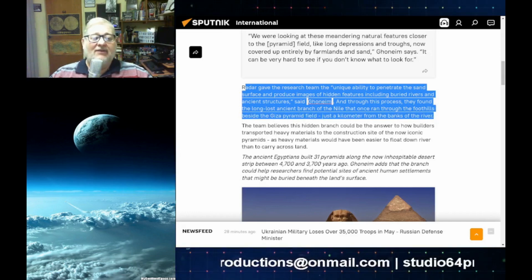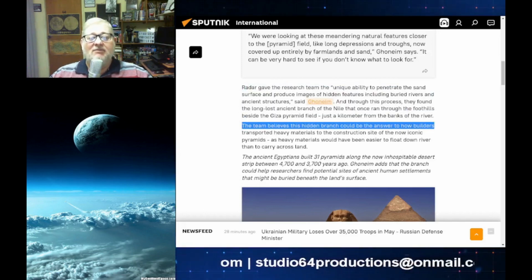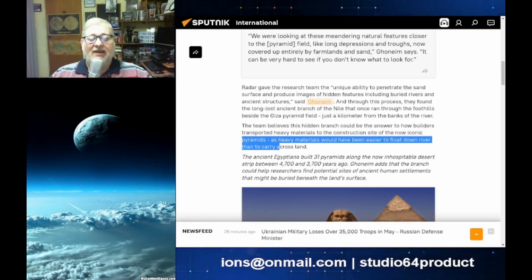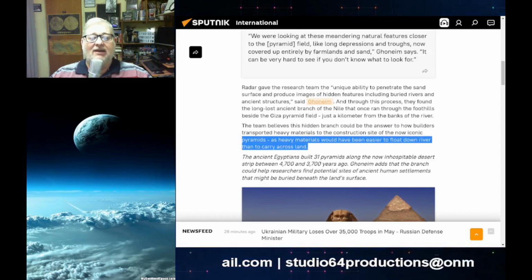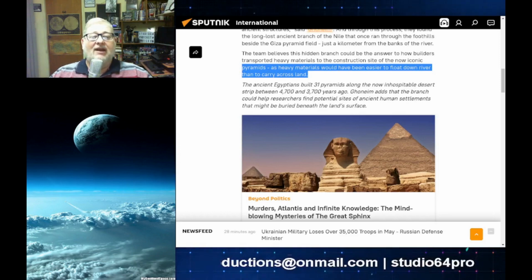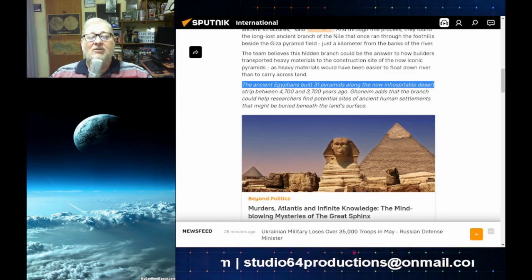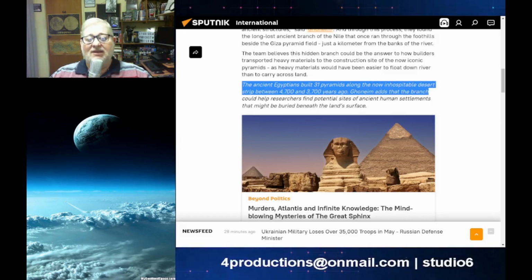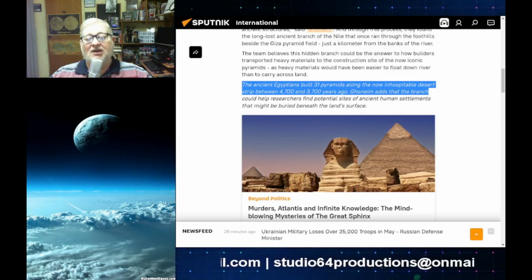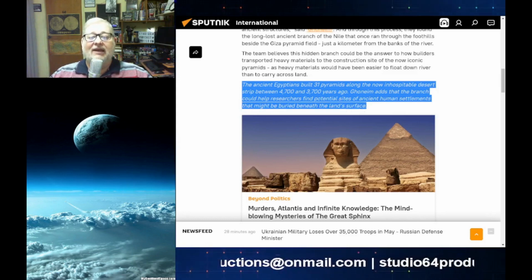Now, the team believes that this hidden branch could be the answer to how builders transported heavy materials to the construction site of the now iconic pyramids, as heavy materials would have been easier to float downriver than to carry across sand. That would make sense. Now, the ancient Egyptians built 31 pyramids along the now inhospitable desert strip between 4,700 and 3,700 years ago. Ghonim adds that the branch could help researchers find potential sites of ancient human settlements that might be buried beneath the land's surface.